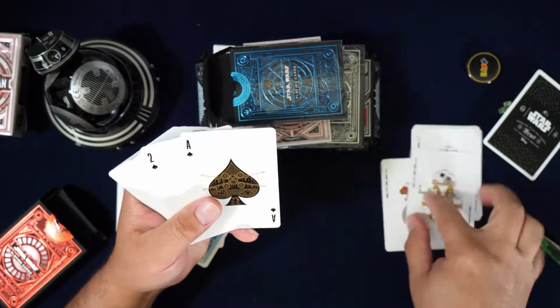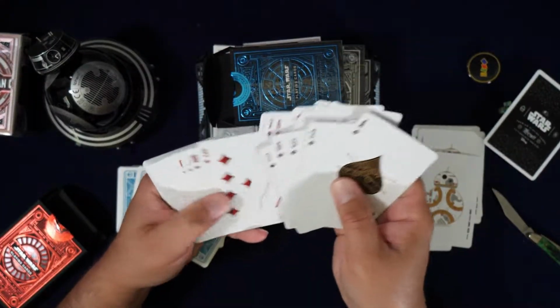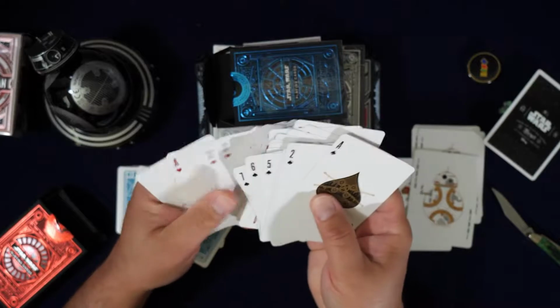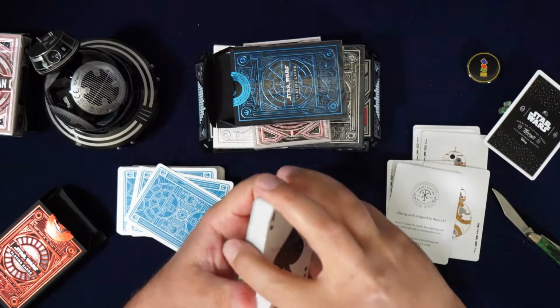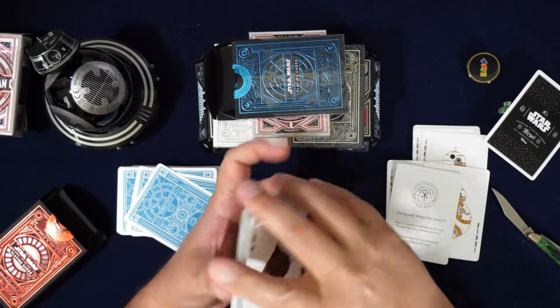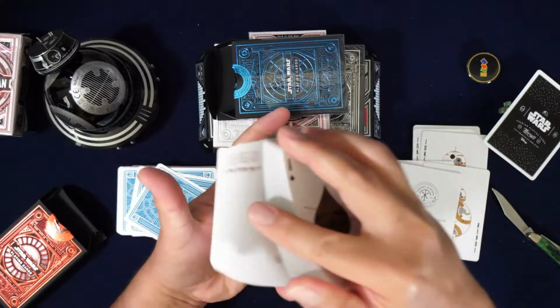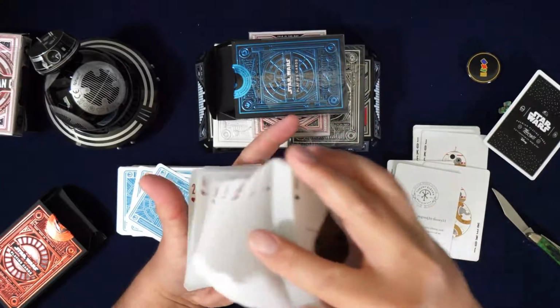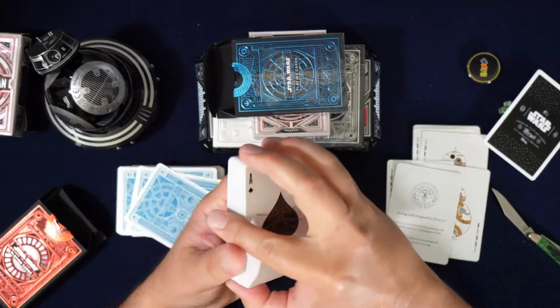So it's the same jokers, same courts. Everything's the same. If you have a Theory 11 deck, I want to say they use pretty much the same stock on all their decks. I think they do. They might use a little thicker one for the artisans, which I'm going to do a review on in the future. I have some. I didn't like the white ones. Anyways, that's for another video.